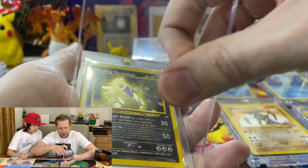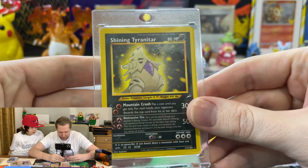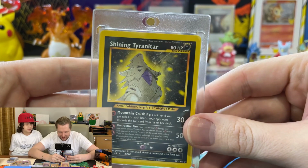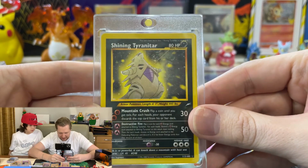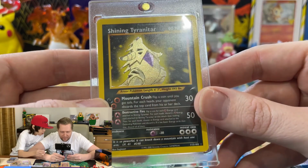Ooh. Shining Tyranitar, number 1. Godzilla's brother. Godzilla shiny brother. This one, the energy, everything, it's just ridiculous. This card is actually, how would I put it? It's actually very, oh my god, look at that.